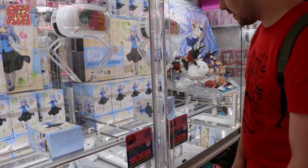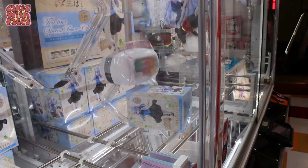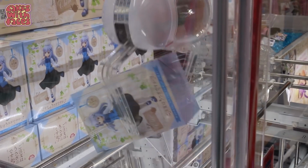I'm going to start off with some cheaper figures. Now, lots of these are prize figures. So if you can't win them in the UFO catchers in the arcades, you can usually buy them in the shops. That's what I usually do.